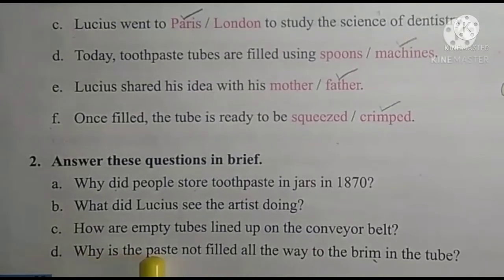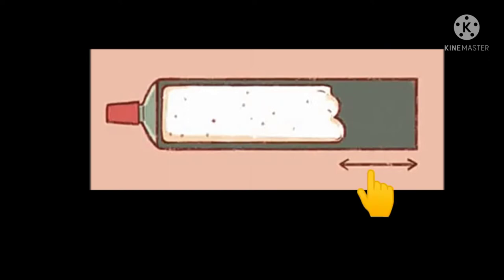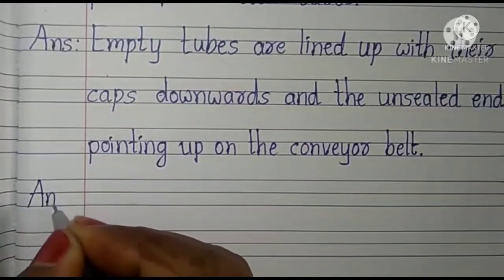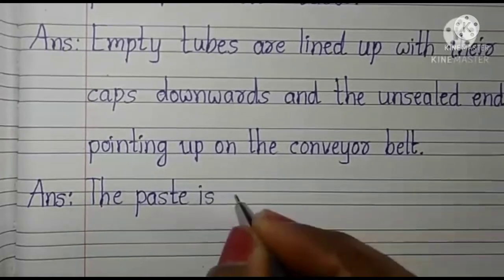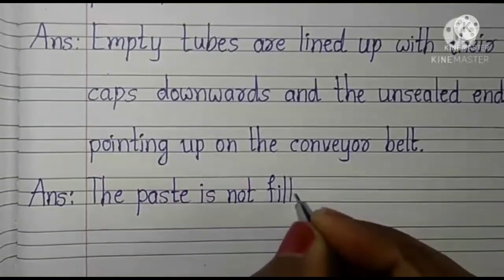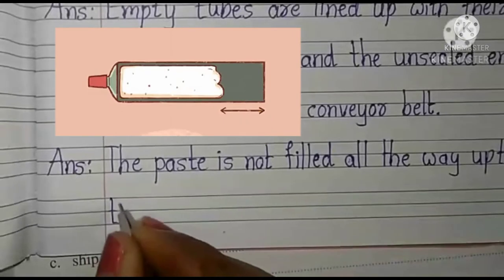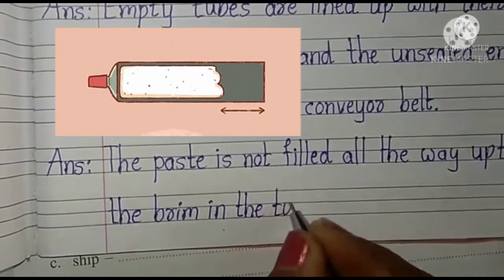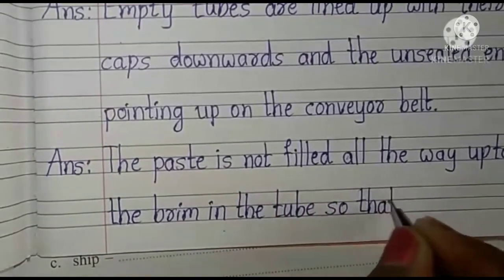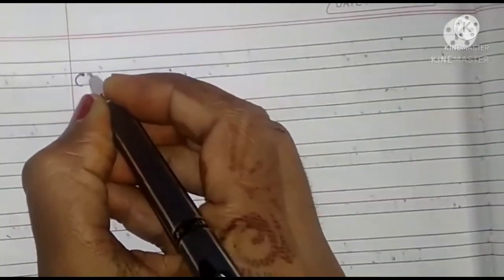D. Why is the paste not filled all the way to the brim in the tube? The paste is not filled to the brim. About half an inch is left so that it can be crimped. Answer. The paste is not filled all the way up to the brim in the tube so that it can be crimped.